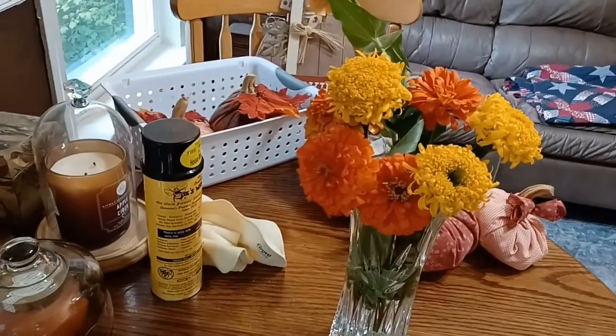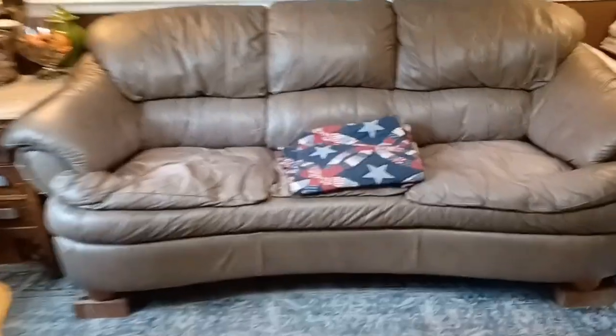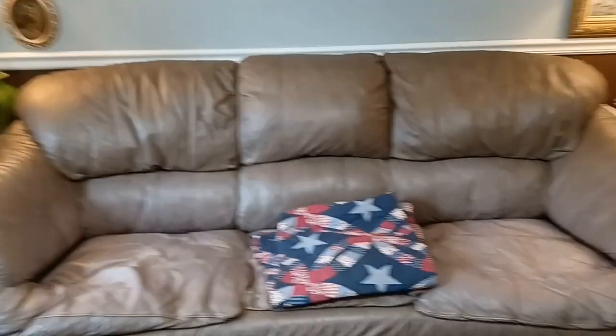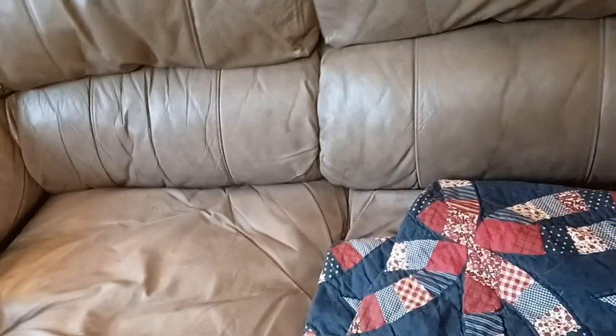So I'm going to set these in here. Now I like to have a quilt for the seasons on the couch. You know, I have 6 grandchildren and there's a lot of us, and when the air conditioner's on or when it gets really rainy, it gets chilly.